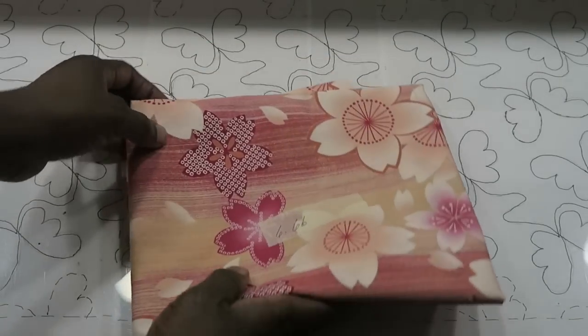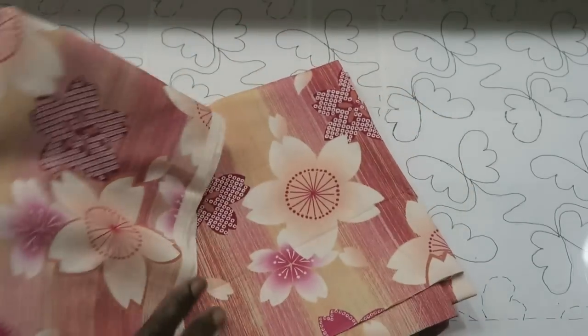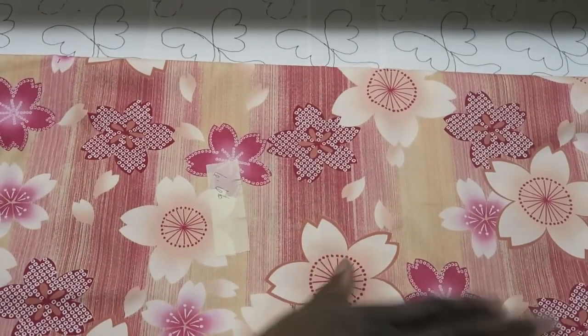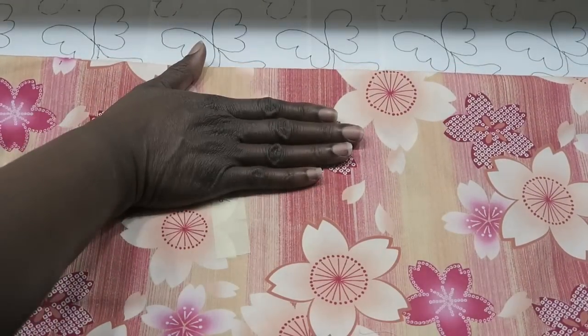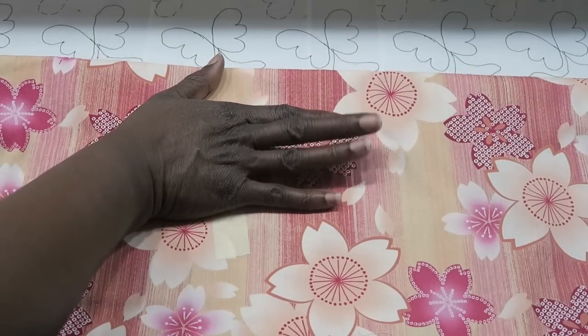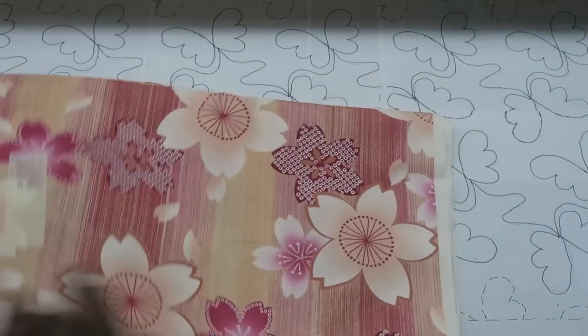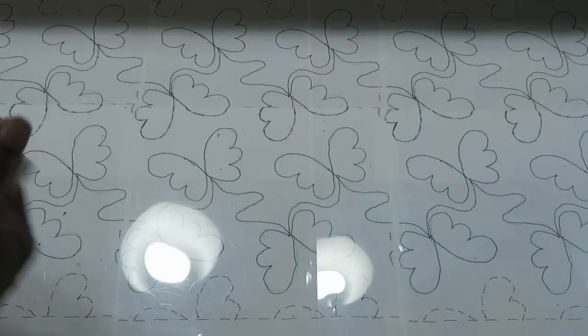This one here, I originally thought I was buying it to use for stack and whack, but as I look at it, it was too repetitive, and when I put my hand on it, I was covering up too much of the design. So I don't think that would make a very good stack and whack. It might work, but it's not what I'm looking for.